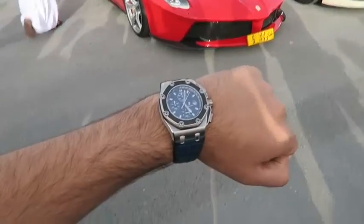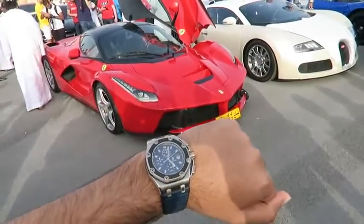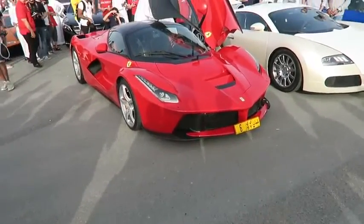By the way, guys, check out this watch. It's actually one of my friend's. It's one of 500, I think. It's like the LaFerrari pretty much, and how rare it is. So pretty, pretty awesome stuff over here.